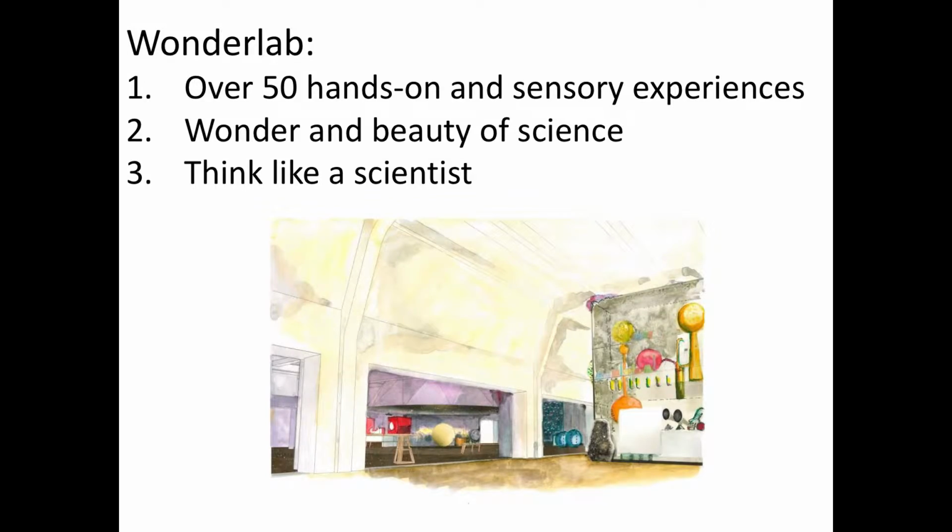So there are 3 main take-home messages for my gallery. We have over 50 hands-on and sensory experiences. It's all about the wonder and the beauty of science, and the gallery as a whole helps you to think like a scientist. And that think like a scientist is something I want to pause on for a second. Interactive galleries play far better to skills rather than to factual knowledge that people take away. So we are hoping that people will display the skills of thinking like a scientist by using the interactives that we'll be presenting them with.